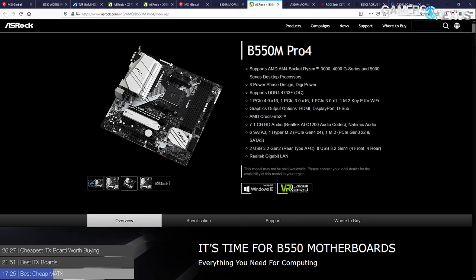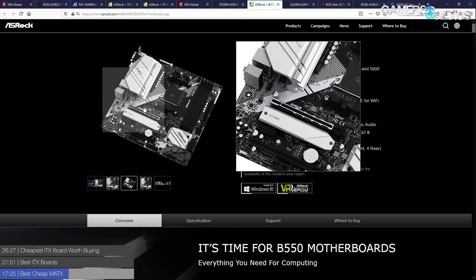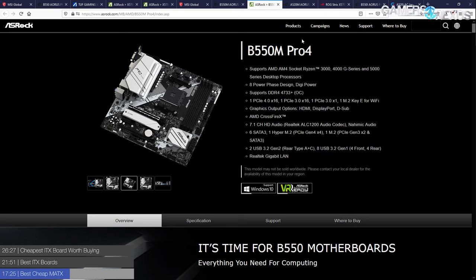Though I would like to point out that PCIe 4.0 doesn't make that much of a difference in terms of performance for even high-end GPUs right now. Even an RTX 3090 doesn't really lose a bunch of performance if you use it on a 3.0 slot instead of a 4.0 slot. So this is worth keeping in mind. It doesn't make that much of a difference. But if you want it, primarily the PCIe 4.0 here, in my opinion, is for the M.2 slot more so than for the X16 for GPUs.